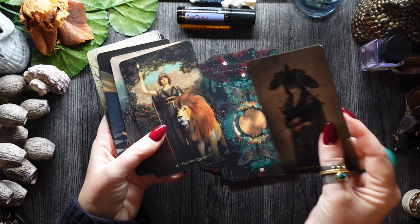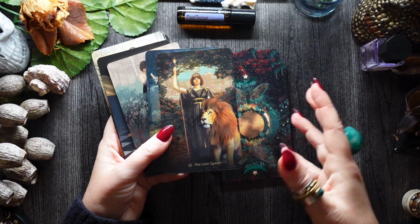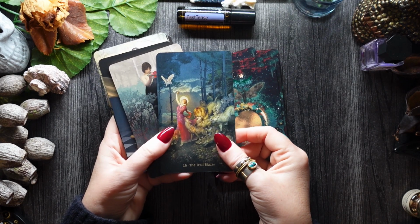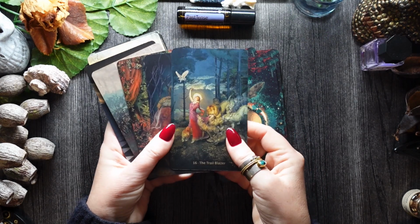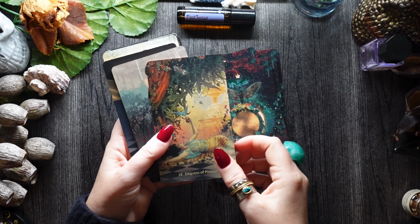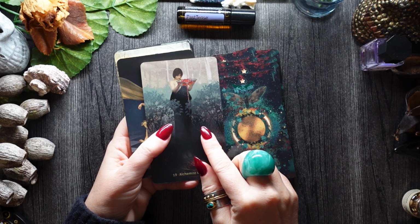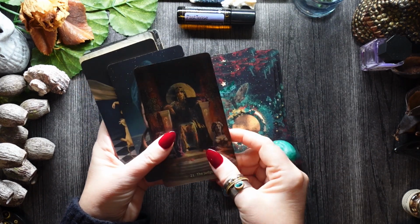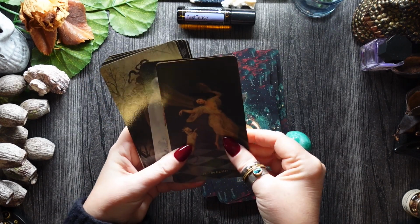So the cards do stick together, but once you uncrack them, it feels like they're just going to be okay afterwards. The Trailblazer, that's so beautiful. So I wonder, maybe this one will pair up really well with the Tarot of Persephone's Garden, because the art style, well, look at this. I mean, this is very similar. So let me just go and separate all of the cards, because I actually want to pair those two decks together. So I'll be right back.